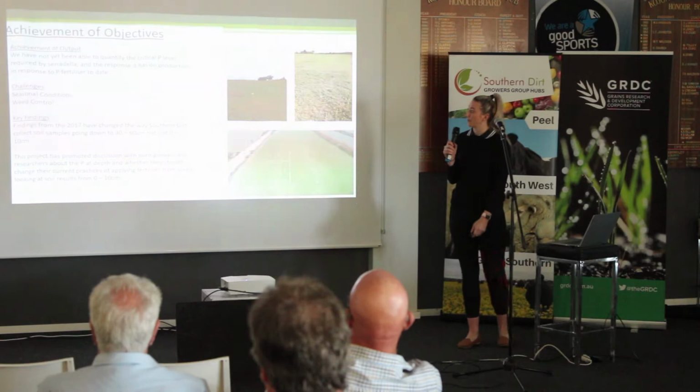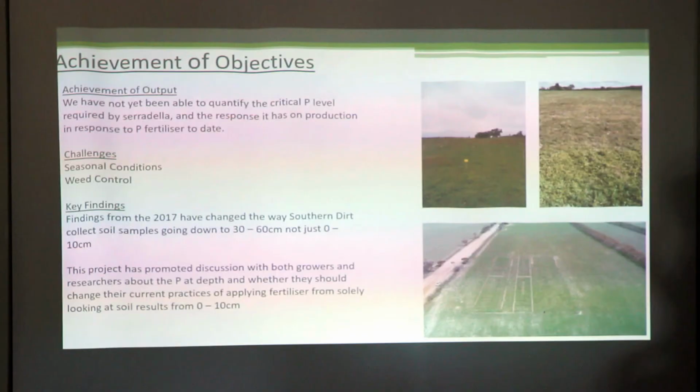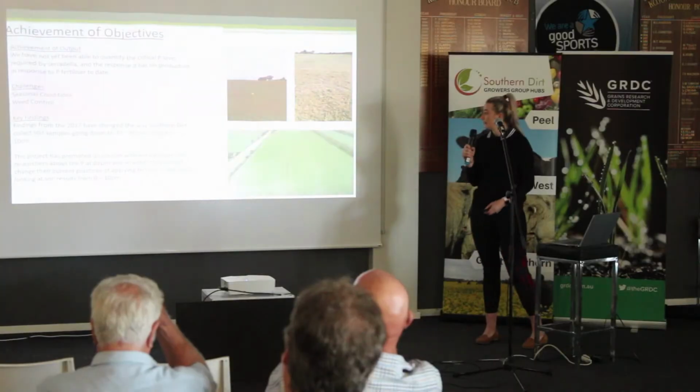Achievement of objectives. So we've not yet been able to quantify the critical P level required by Ceradella and the response it has on production in response to P fertiliser to date. A lot of challenges with seasonal conditions and weed control. Findings from 2017 have changed the way that we are going to be collecting soil samples. So trying to go down from 30 to 60 centimetres, not just your average 0 to 10 or 10 to 20.